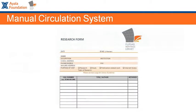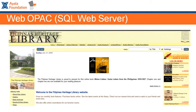And then this is our manual system. So we still ask the user to fill out this form. Once they find a title in our OPAC, they still have to write down the title and the call number of the books they want to request, which the librarians use to locate the books from the shelves. And the previous slides I showed you are for the users inside the library.